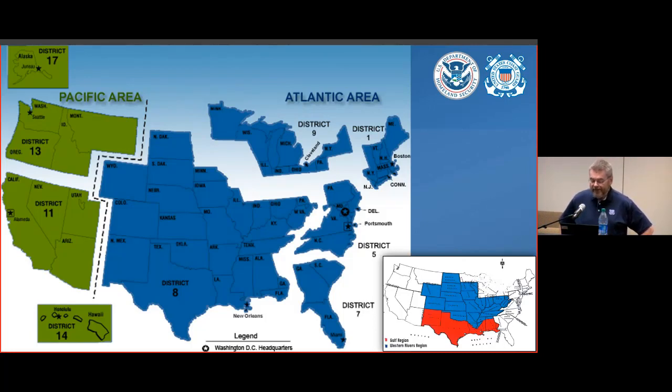Of note, our 8th district is a little unusual. Given its sheer size, that has been subdivided into 2 separate district bridge offices, one in New Orleans and the other one's in St. Louis. And if you take a look at the insert on the lower right-hand corner, you can see the dividing line for the 8th district, which is huge.